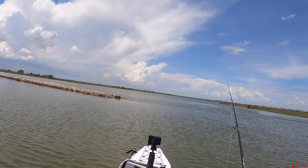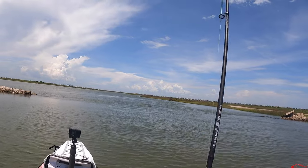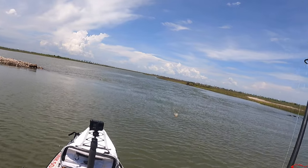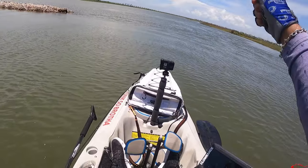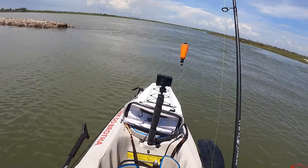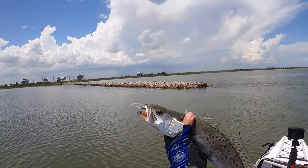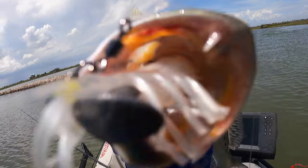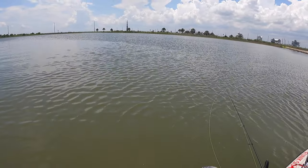Come on, one more fish. One more fish. There we go. There he goes. There you go, baby. Yeah. He's a slot. He's about 15 and a half. Another, they're all kind of cookie cutters. 15 and a half incher. Right there, baby. Voodoo doing it. Coming in clutch at the end of the day.